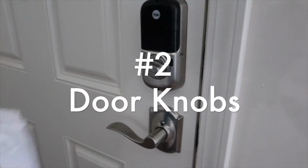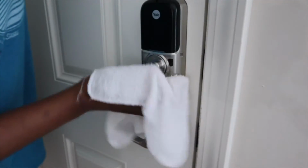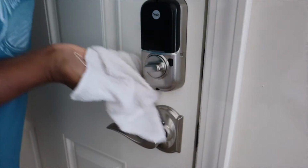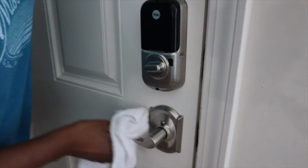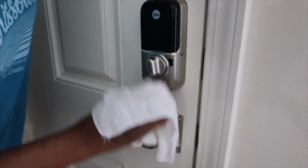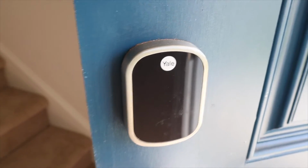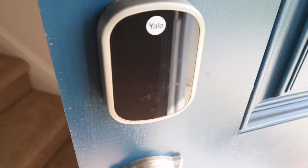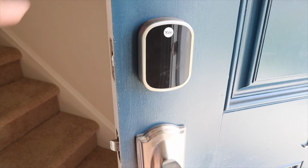Number 2, doorknobs. Doorknobs are another thing frequently touched going in and out of the home. If you have doorknobs like I have, it has a keypad where you have to put in a code to access the door. With that being said, it's frequently touched by hands. So I do the same thing to clean my doorknobs as I do for my light switches. I don't spray the spray directly on the doorknobs, at least not the keypad anyway. I just spray my rag and I give it a good wipe down.